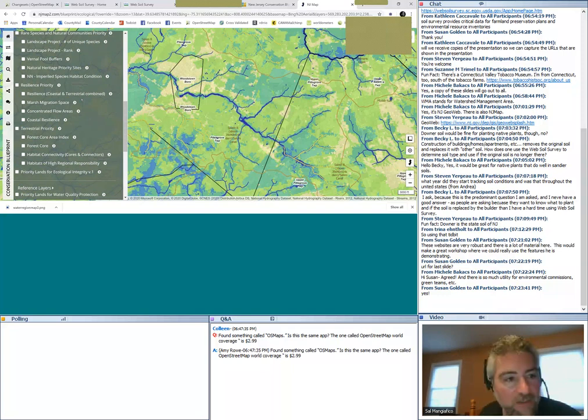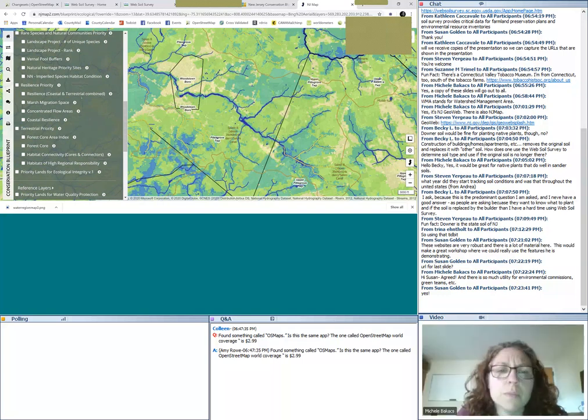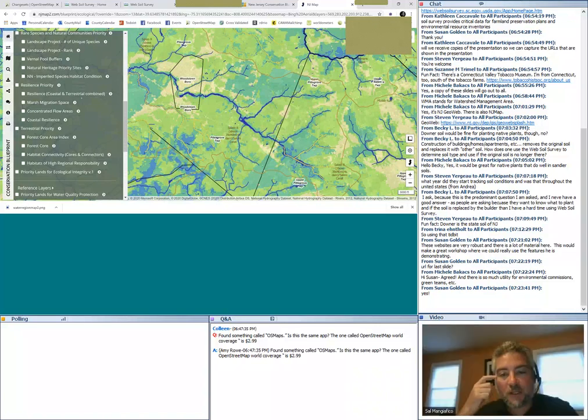So let me add. Sal, question. Are the views drawn from GIS data and just presented differently? Yeah. So I'm sure for any of these, it's the same GIS data that's maintained by the state, I would imagine.